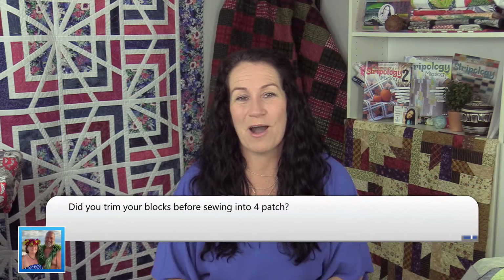Did you trim your blocks before sewing into four patch? No, you should not trim anything because if your seams are correct, everything should fit together. So no trimming on this part. Trimming usually involves if you overcut something or cut something oversized and you want to trim it down. So this pattern is not written that way. You can also measure your pieces.